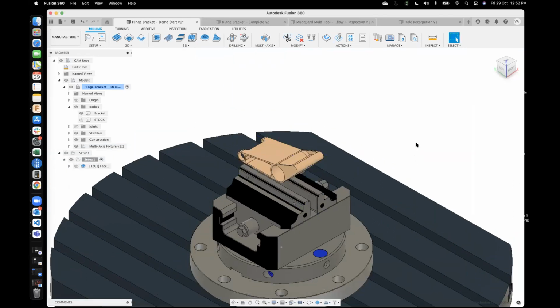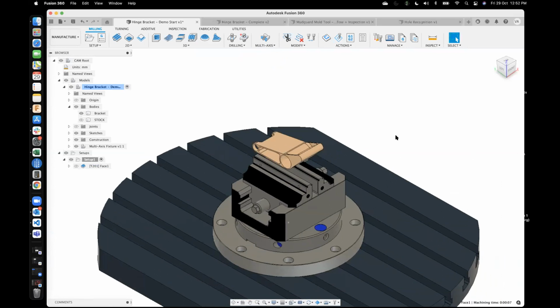Now, the second thing which I want to show you is how easy it is if you want to do multi-axis programming.